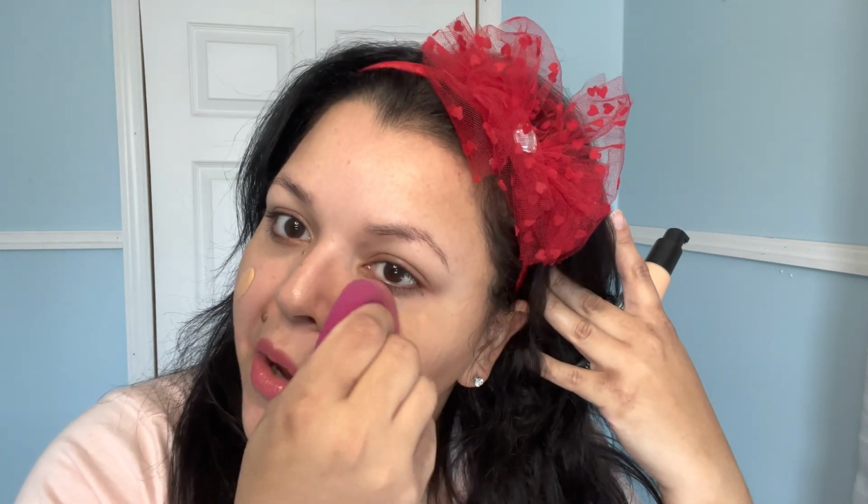They did come out with a new brush too, but I just do not like trying out, I don't want to try two new things together. This is what has been working for me, sponges like this one, so I don't want to try out something new. So far the color is matching nicely.